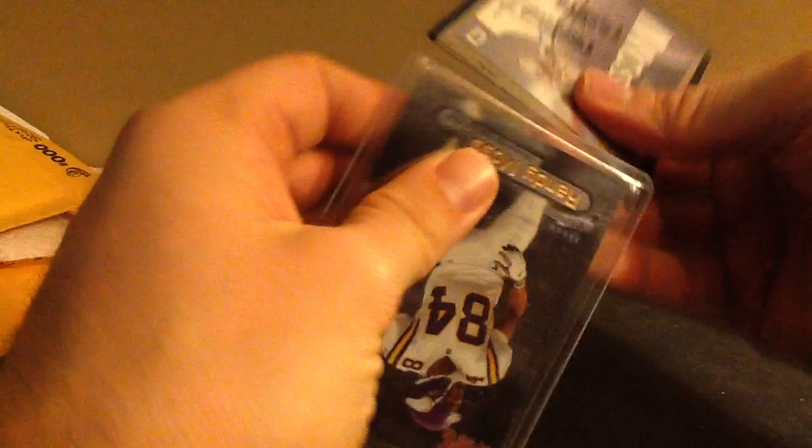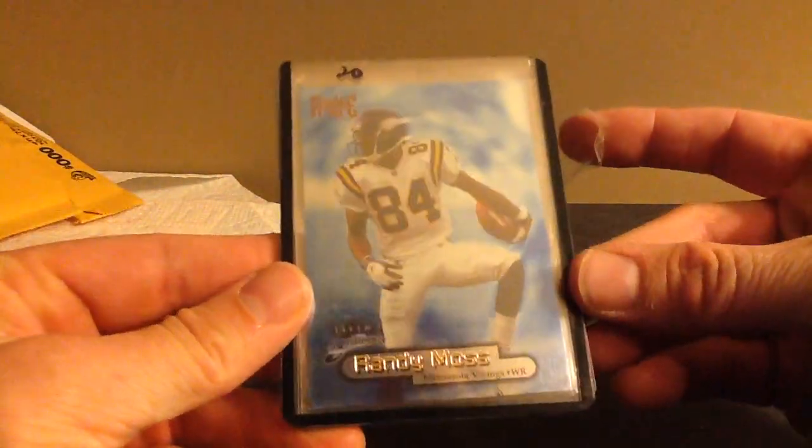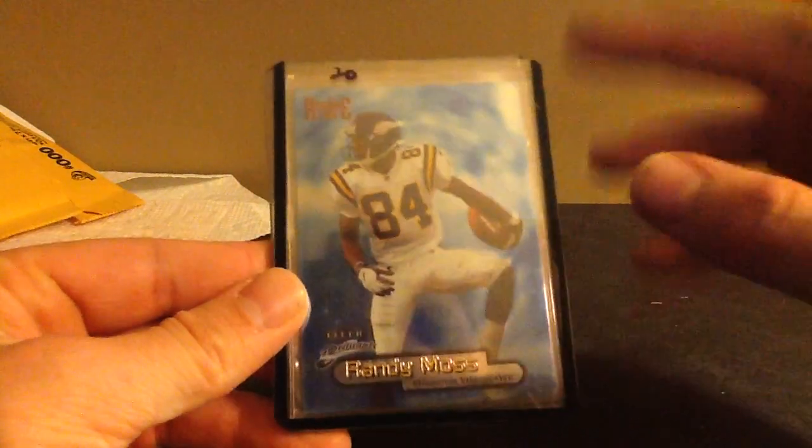Here's a couple Mosses. This is a set that they should definitely bring back, but I guess Fleer is owned by Upper Deck now, so it's not going to happen with football cards. But this is 1998 Fleer Brilliant Randy Moss. This is the blue version, which was a little rare, and this is the base version. So just a couple classic rookies.